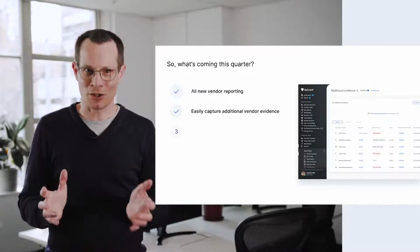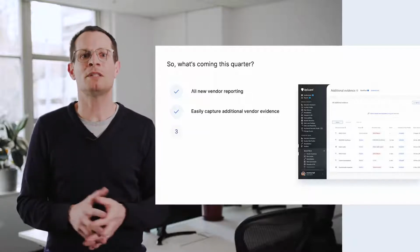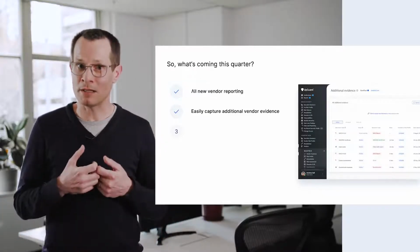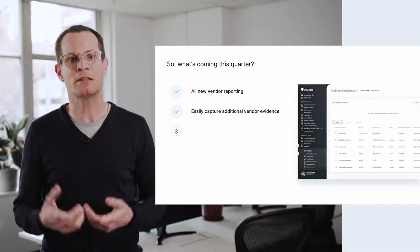The new additional evidence feature will let you import security-related documentation into the platform. You'll be able to capture any risks you identify, incorporate these into the vendor's risk profile, and use it as evidence when you conduct a risk assessment.